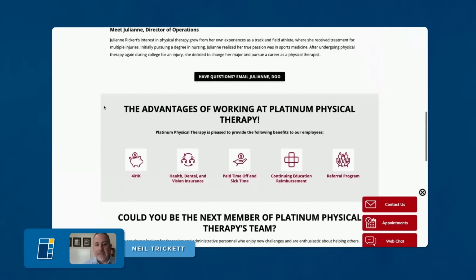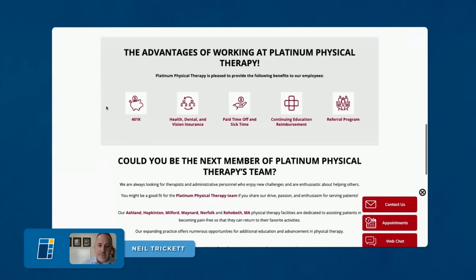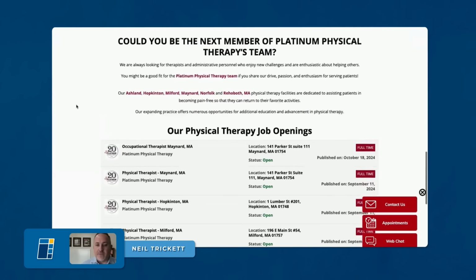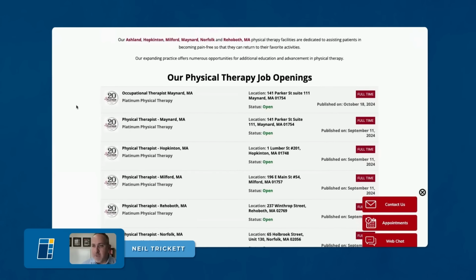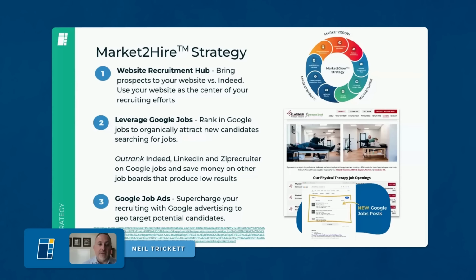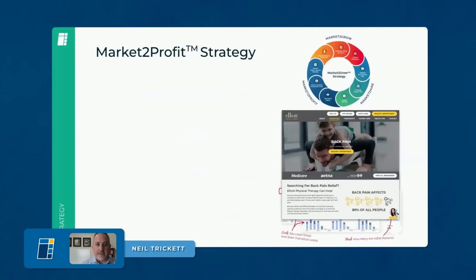If they go to Indeed, it's pretty boring, right? And you're competing with everybody else in their job post. So what you're going to find is that people that come through here are going to have much more excitement. They're going to be much more qualified to come work for you and apply. And what we'll do here is put those job postings, the job posting center, within your website. So this is a pretty cool brand new feature, but it's working very well. And now we've really taken how we can market to hire new people in our practice.